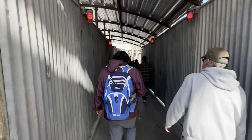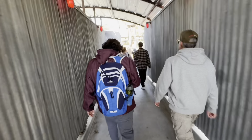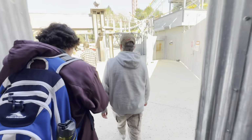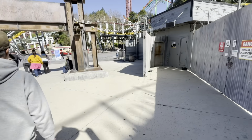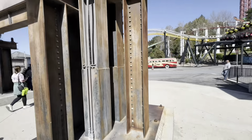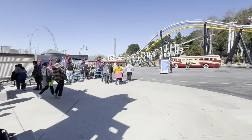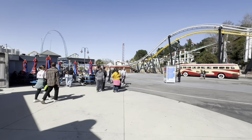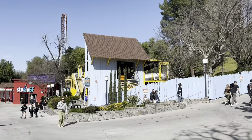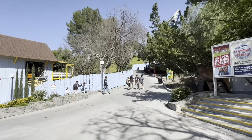It didn't exactly live up to the hype, or not that there was much of it anyway. But I think right now we're gonna make our way to Ninja, and probably gonna try to ride on Superman Escape from Krypton. I think Ninja might be. All right, guys, we're going up the hill.